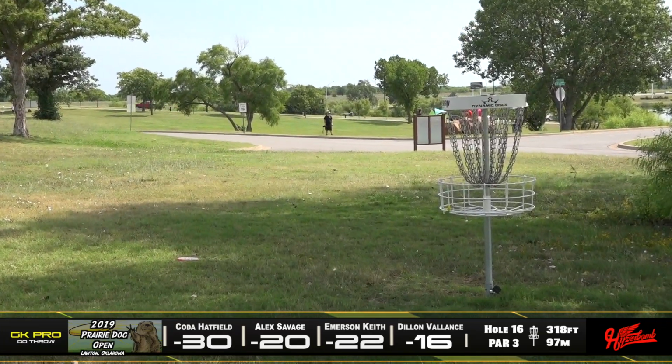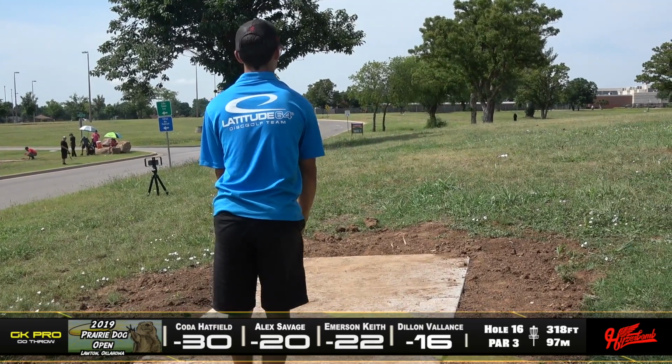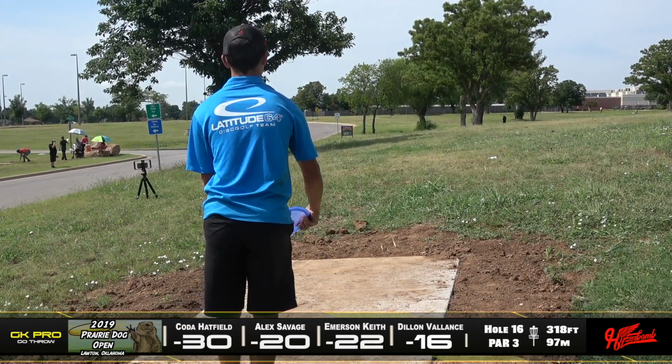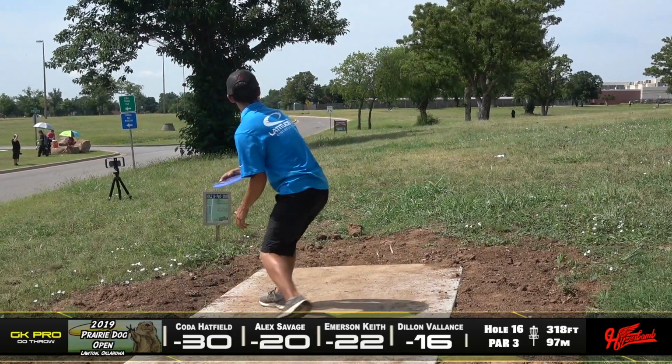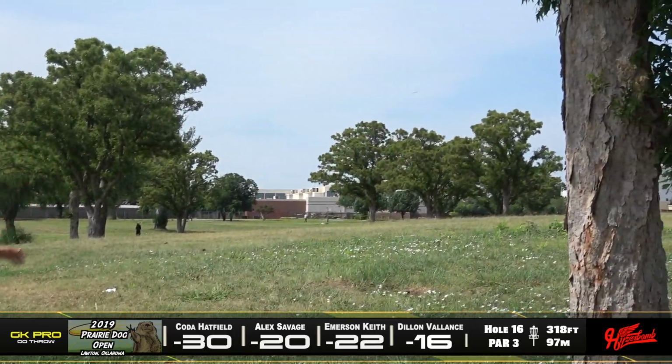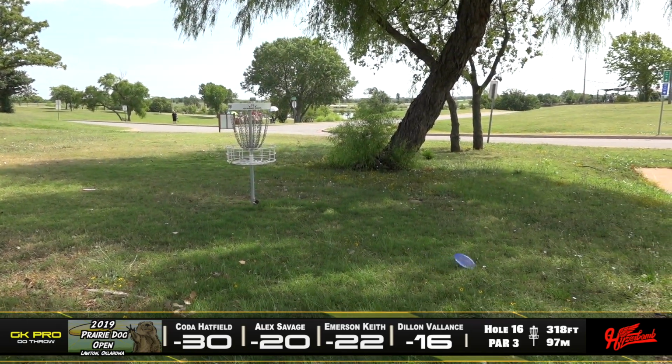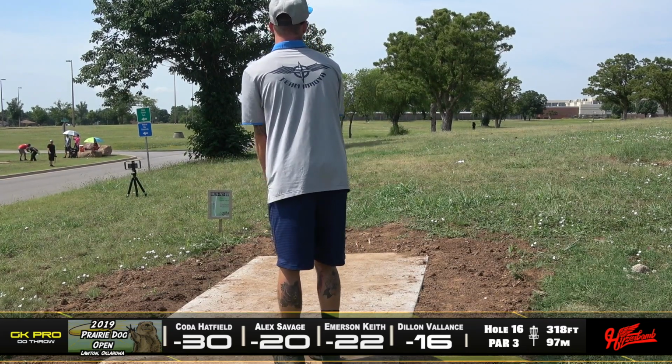Coda executing this hole perfectly all 3 rounds, I guess. He had to have gotten hit with that crazy 14 down on the right first round. Yeah, that was his Explorer. He usually puts it right next to the basket. Emerson making a nice adjustment from second round.